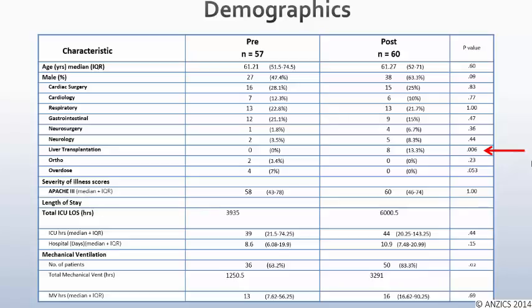Of the 117 patients admitted, 86 or 3/4 were mechanically ventilated during their ICU admission, with more patients ventilated in the post-intervention period. The median duration of ventilation, however, was similar for both groups.